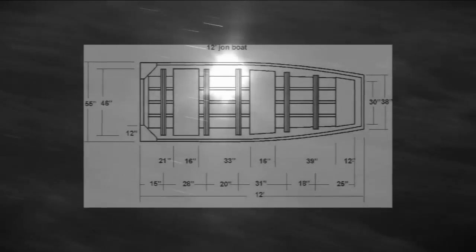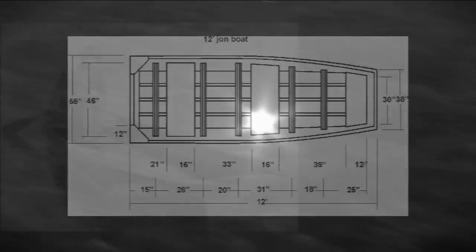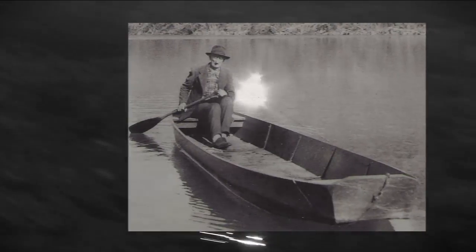The John boat, spelled J-O-N, actually had its origins along the old White River on the Missouri side during the early 1900s, long before it was dammed up and Bull Shoals Lake was created.